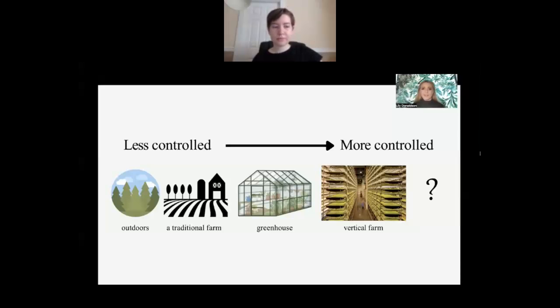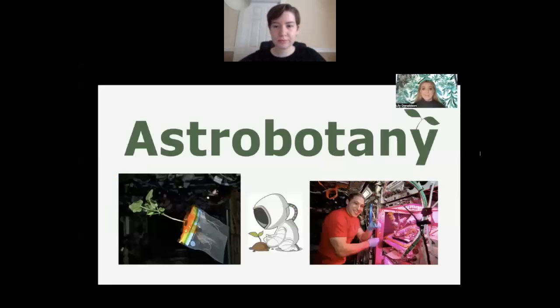There is one more scenario that is even more controlled than a vertical farm. That is astrobotany, or growing plants in space. When astronauts grow food on the International Space Station, or maybe one day on another planet like Mars, the food's growing environment has to be carefully and precisely controlled. Today, we're going to learn about astrobotany.